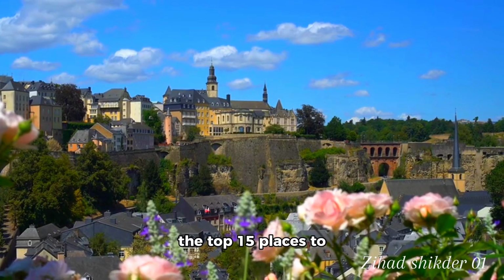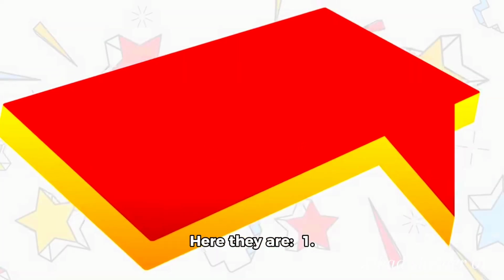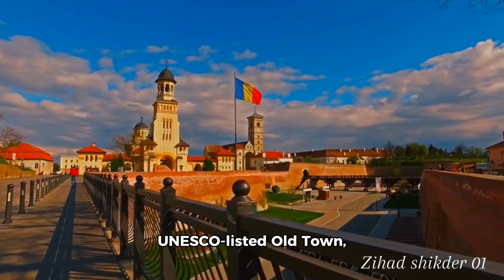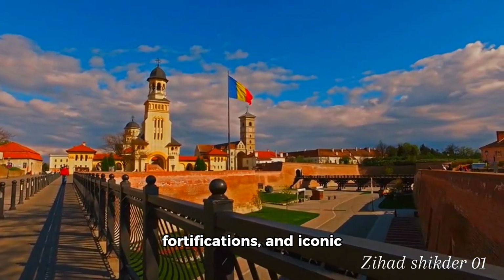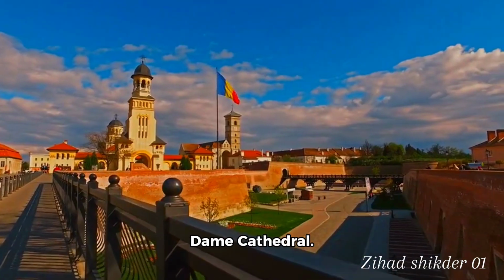Expanding the list to the top 15 places to visit in Luxembourg offers even more diverse experiences for travelers. Here they are. 1. Luxembourg City. Explore the capital city's UNESCO-listed Old Town, fortifications, and iconic landmarks like the Grand Ducal Palace and Notre-Dame Cathedral.